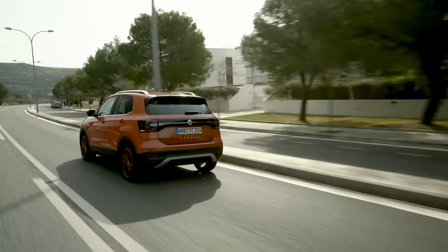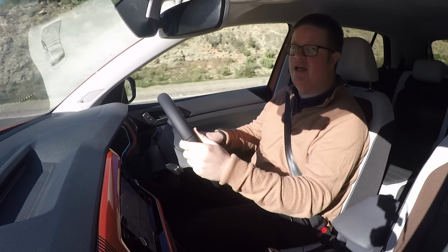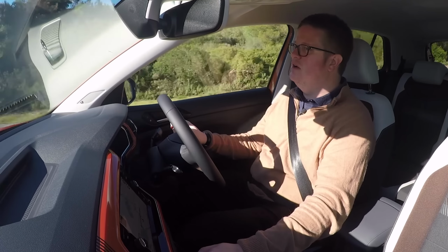The T-Cross is different. I think if you gave up a hatchback for this, you'd have very little reason to complain about it. And if you were going to do it, this is probably the car I'd tell you to buy.